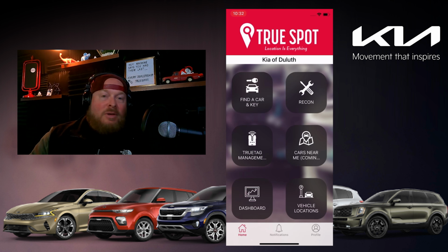But let's talk about the other side of that. Okay, so I have cars that I want to tag. What's that going to look like? How is it going to change my process for my staff? Okay. Easy enough. We'll jump back to the home button, and we're going to just go to this True Tag Management button right here, the second button down, because I'm going to want to add a tag. So I click onto that, and then what I would do, exact same process. Search out the car that I want to connect up a key tag to and a car tag to.